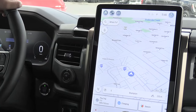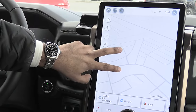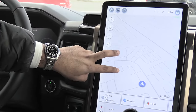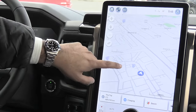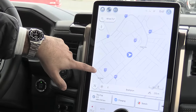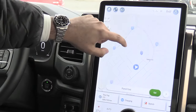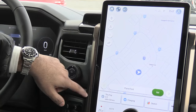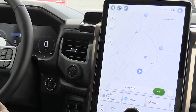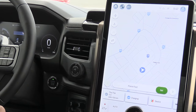So this is the navigation screen here. Here you can see it's pinch to zoom, which is again very easy to use. This will pinpoint your location. You have 3D views, and you also have different charging stations around you, which it showcases. Once you hit on any of these, it can show you where it is, how to get there, how many there are available at any given point, and what kind of chargers there are.